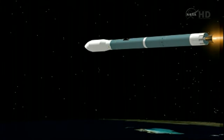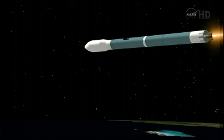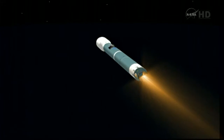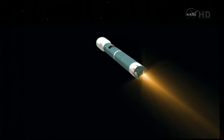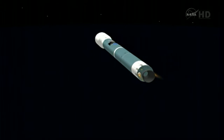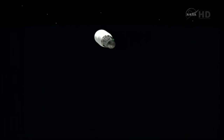4 minutes, 15 seconds in, standing by for main engine cutoff about 5 seconds from now. And we have MECO, standing by for vernier cutoff. And we have vernier cutoff, stand by for 1-2 SEP. And we have 1-2 SEP. And ignition on the second stage.